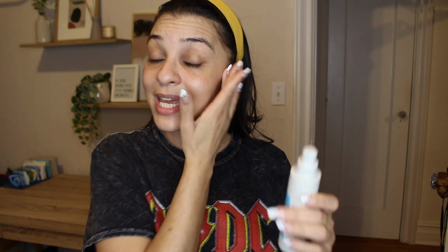So I like this one from Naturium because I have not had any negative reactions, and I do think that is just a nicer way for me to add retinol into my skincare because it's also mixed with a moisturizer. Usually I would try to put this on right away, right after the essence, but I was talking to you guys and kind of got distracted.